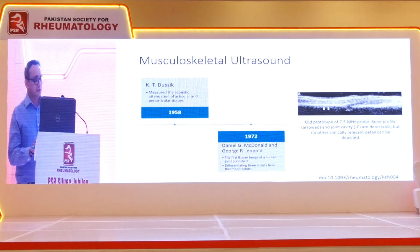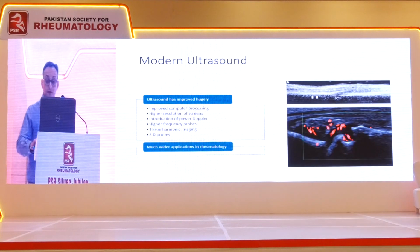If we look at the history, ultrasound has been around in medicine since 1942. The first time it was used to study periarticular structures was in 1958, and the first joint B-mode picture was published in 1972, so that was about 50 years ago. And since then, we have come far, actually very far.